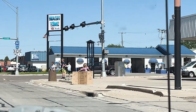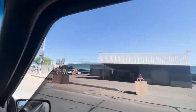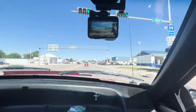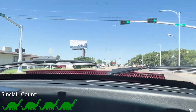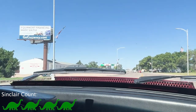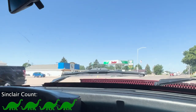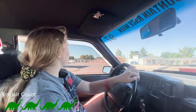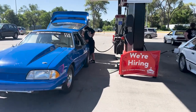This is cool. There's these little kids who have homemade signs for all the race weekers on the side of the road. We are passing Sinclair number 4. Is this a new one? This is not a new one. This one looks older. This one doesn't have a dinosaur. That's heartbreakingly sad. No, this might be a new one. Maybe they haven't gotten their dinosaur yet. Maybe someone stole it.